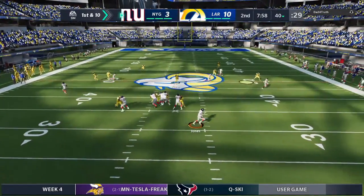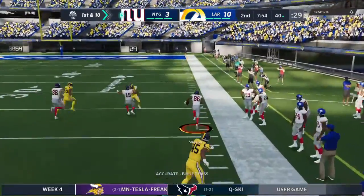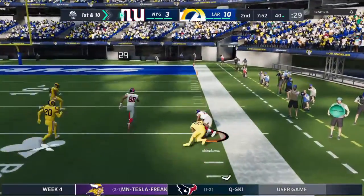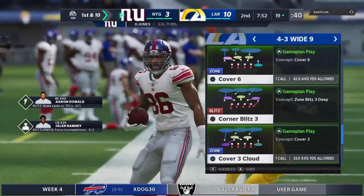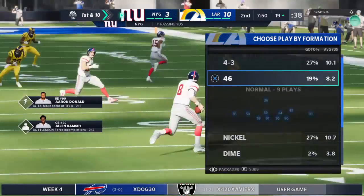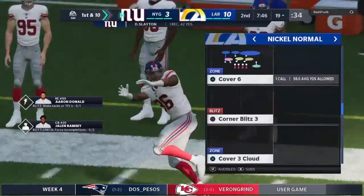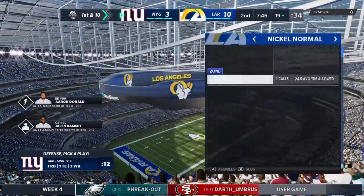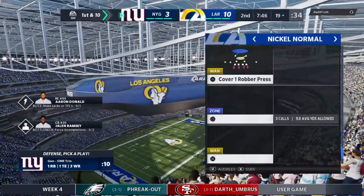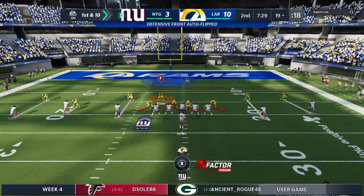Here's Jones on 1st and 10. Flushed out right. Open target here, Darius Slayton. And he makes it all the way down to the 19. A big play there for the Giants. 42 yards. So here's a 1st and 10 now down inside the 20.